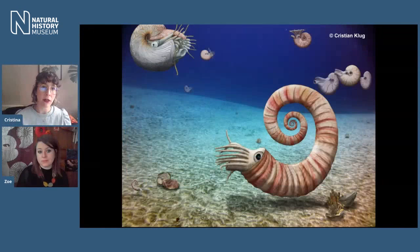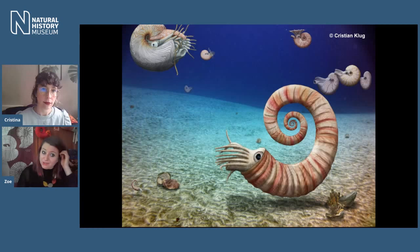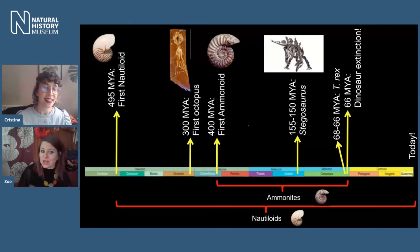So nautilus was around much longer. They evolved around 495 million years ago, which is a really long time. And if you consider that they're still around today, that's kind of mind-blowing. Ammonites evolved, their early form was about 400, 450 million years ago-ish. And then they died out about 66 million years ago. So they were still around for a really long time, just less of a long time than nautiloids.